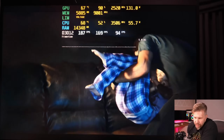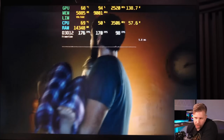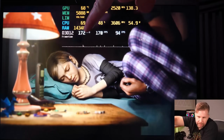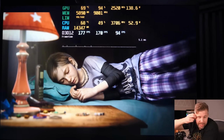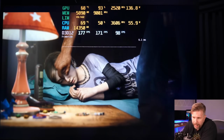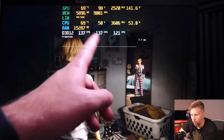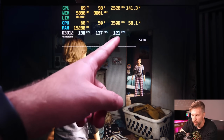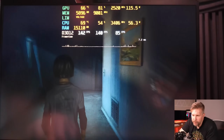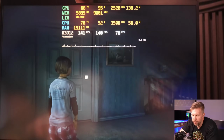89% GPU utilization. We're not quite maxing our GPU utilization. We are CPU or memory bound here. 14.3 gigs of regular RAM used, which makes us very close to our 16 gigs of regular RAM. That might also be a reason why Hogwarts was stuttering earlier. 137 FPS, 121 for our 1% lows. Again, we're being CPU bound, or maybe something is binding us, probably our CPU.